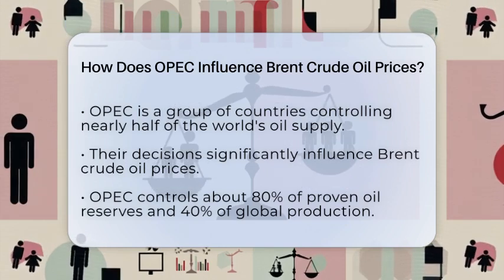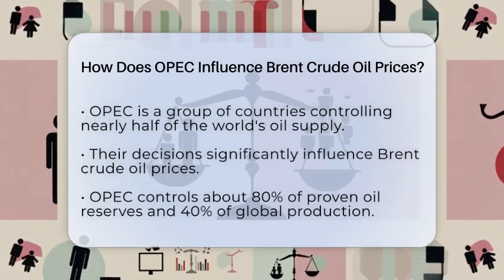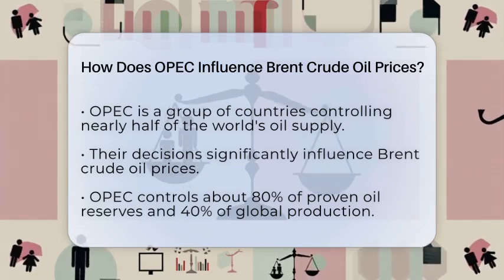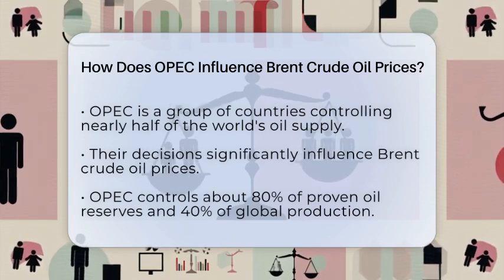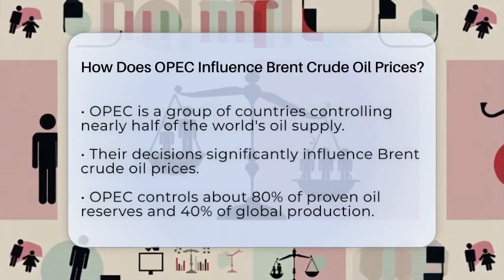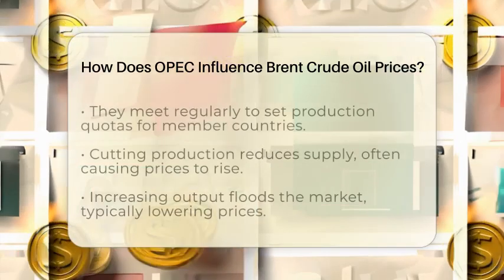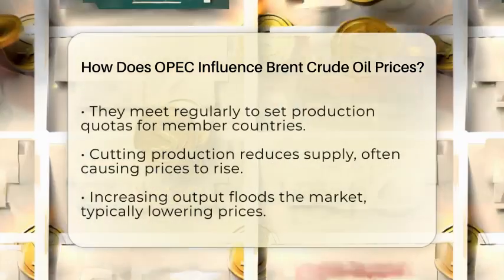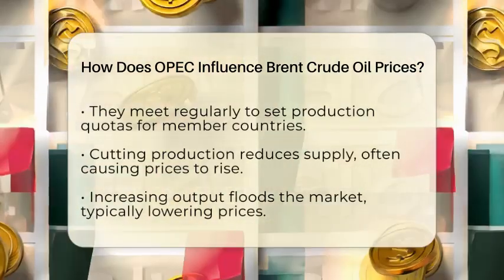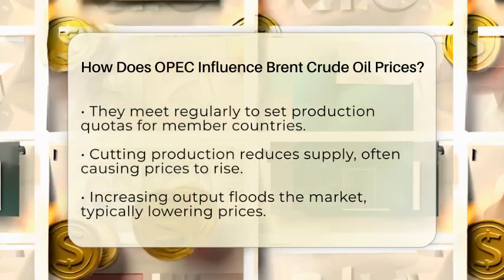Well, it all comes down to controlling how much oil gets produced and sent into the market. When OPEC members decide to cut back on production, the total supply of oil drops. With less oil available and demand staying steady, prices tend to go up. On the other hand, if they decide to increase output, more oil floods the market, often pushing prices lower. This balancing act helps prevent wild swings in prices and keeps the market somewhat stable.